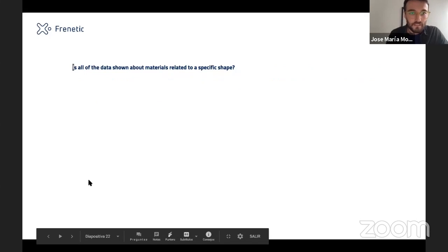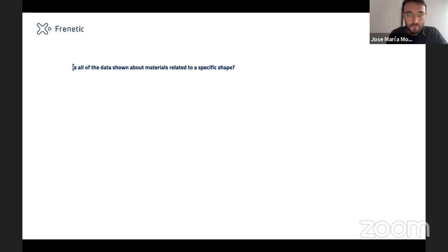Is all of the data shown about material related to a specific shape? I think this question was answered by David, that they use a toroid of 25 millimeters, right? Yes, right, we use a 25 millimeter toroid. Well, in the high frequency materials we are using a T14, but for the rest, to specify the characteristics of the material, we use the T25 toroid.